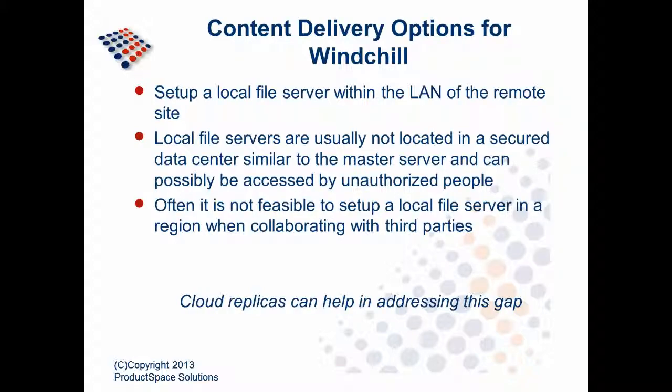So going back to content delivery options for Windchill, as we talked about, basically we have to set up a local file server within the local area network of a remote site. That's the predominant option that most customers do at this point in time. From our experience, what we have seen is local file servers are usually not as secure as your master server. I know a lot of us have master servers located in secure data centers with authorized access only. But when it comes to a local remote file server, these are usually located in somebody's desktop or something like that.